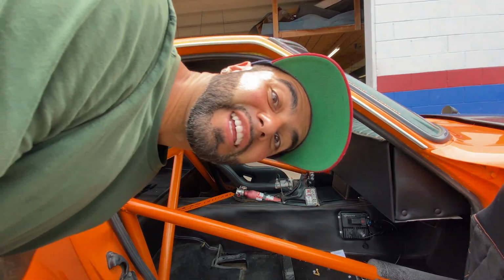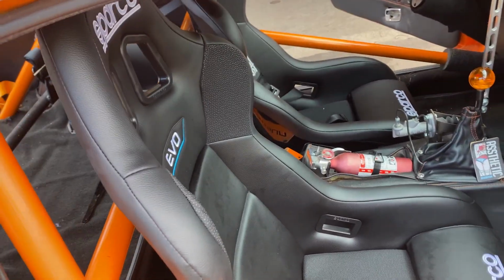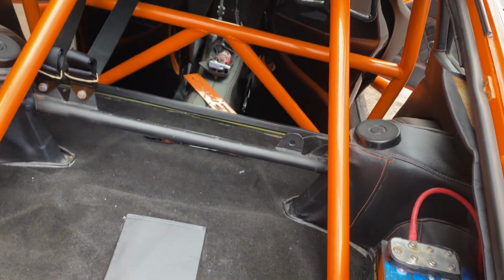Time to put it in. That's what she said. Like a glove. All right, so I got it bolted in. I have to finish putting the harnesses through here, bolting them up, and we'll be ready to go.